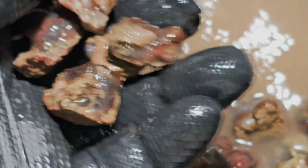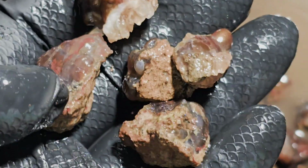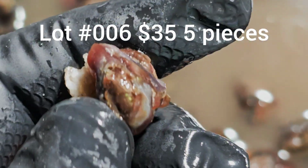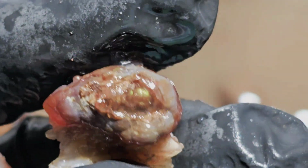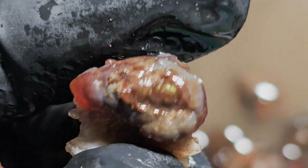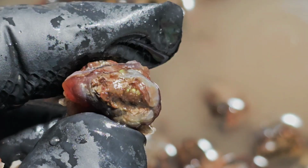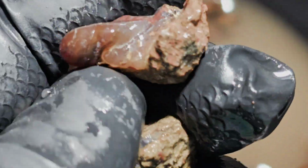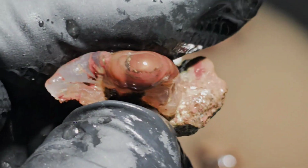Let's see what we got. 3, 4, 5. 5 stones. What lot are we on, baby? It's number 6. Okay, number 6 is going to start off really strong. Really pretty green stacker. Again, in reference to what would be my thumbnail, it's about a thumbnail size. Stacker. Small. Beautiful.